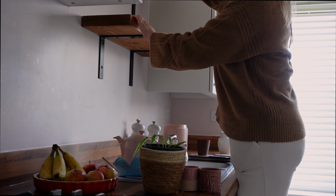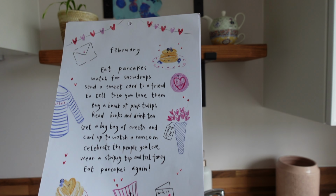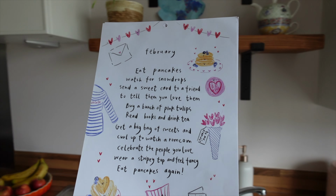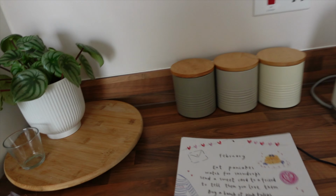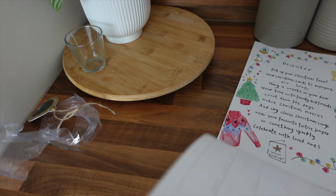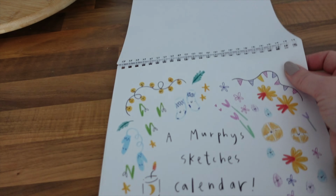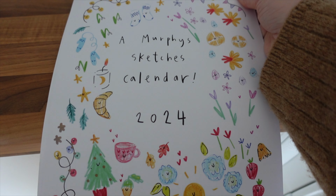Here is the shelf, so I've taken everything off it. It does look a little bit bare, but I don't know if it's just because I'm used to it looking cluttered. One of the things that I would like to maybe frame is this calendar that I had last year, and I absolutely love the illustrations and the words, and I'd like to frame it and then change it out each month because I think that would look really pretty in the house. It's by, I think it's Murphy, let's see. Yeah, a Murphy Sketches card.